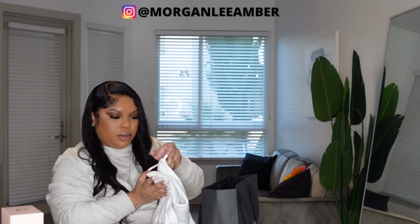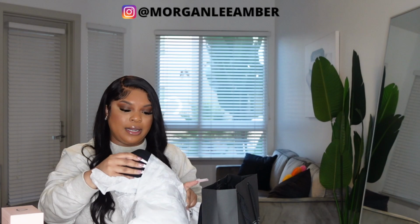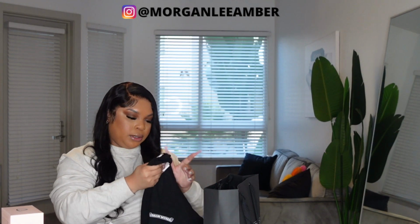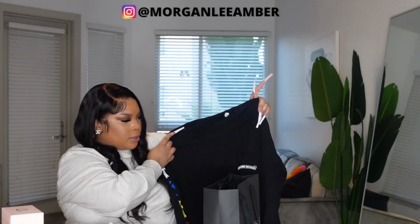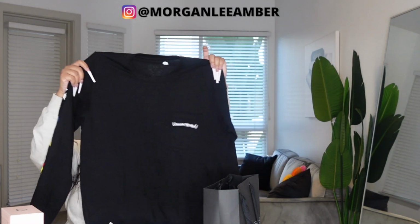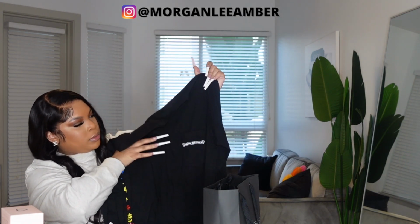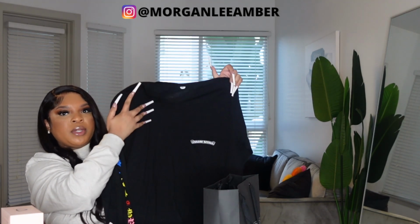So the next top I got, which I really love, but I did not know it was this much until she told me. I told her, so this top was $420. And again, this is in the large. On the front, it's really simple as well. It just has a black pocket, and it has the Chrome Hearts. Chrome Hearts has multiple logos, so it just says Chrome Hearts.